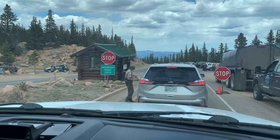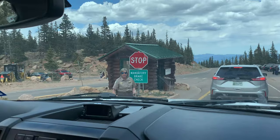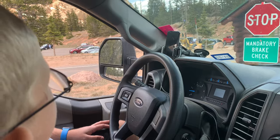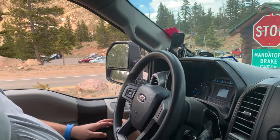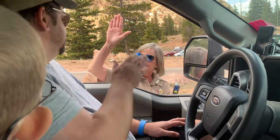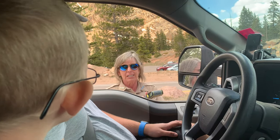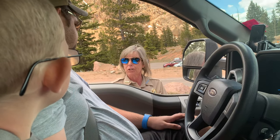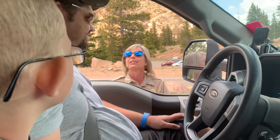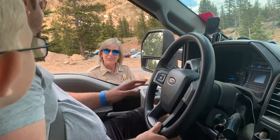We have stopped at this little inn here. It's a mandatory brake check. Hello. She's checking our brakes. Checking the temperature. 88 degrees. Pretty good? I didn't really touch it. I kept it in first. The rule of the mountain is when your driver comes down with a brake temperature of under 100 degrees and you are 88. Awesome. To buy you dinner without dipping into your wallet. Oh. Awesome. Yeah. You guys have a great weekend. You too. Thank you.